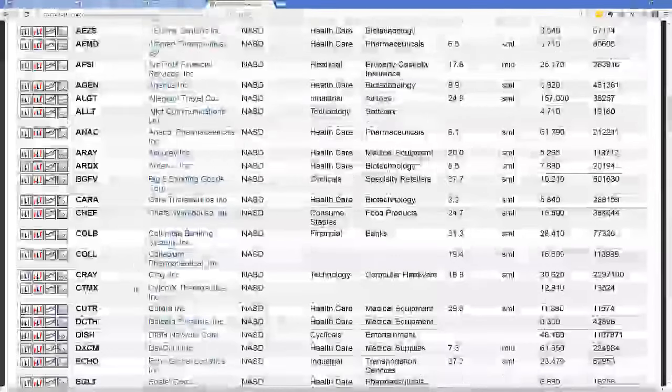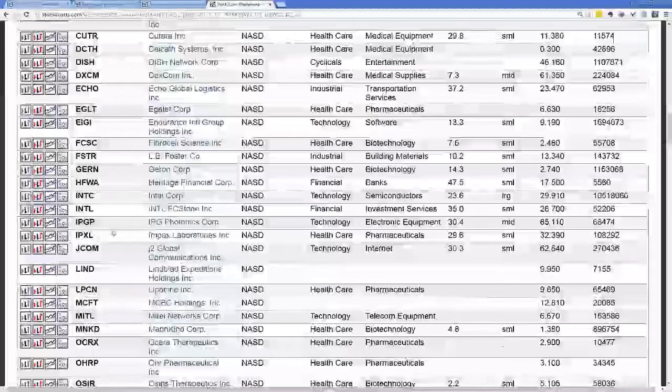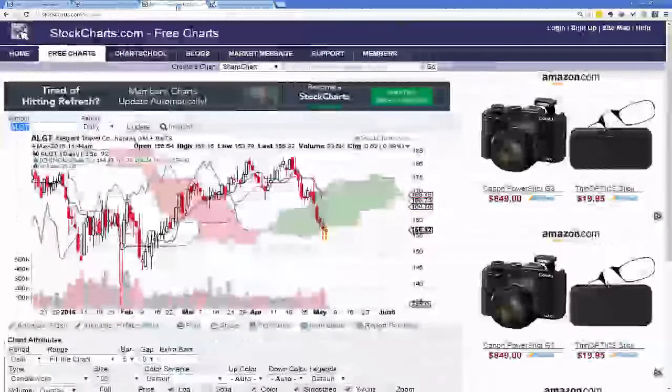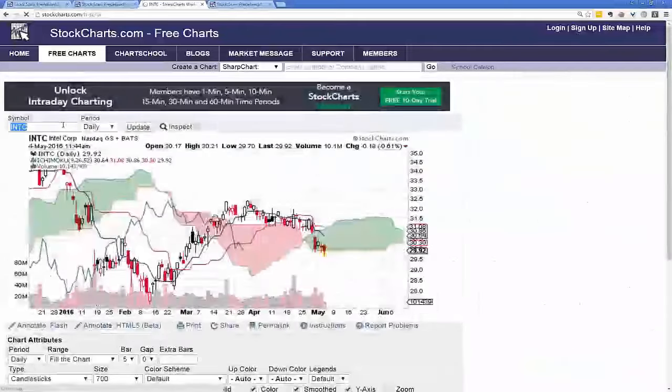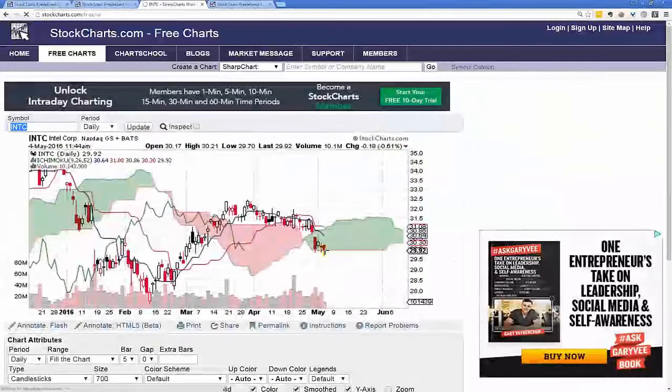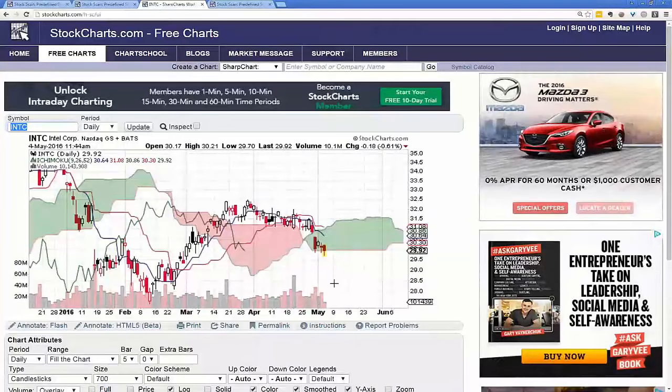Cray, I've traded that one before. See if I'm seeing anything. INTL, no. Intel. Intel moved below the cloud. Interesting. Let's take a look at old Intel. INTC. So Intel went below the cloud today, so it's going to be a good short with a stop of 30.64 and a target of 28.5.